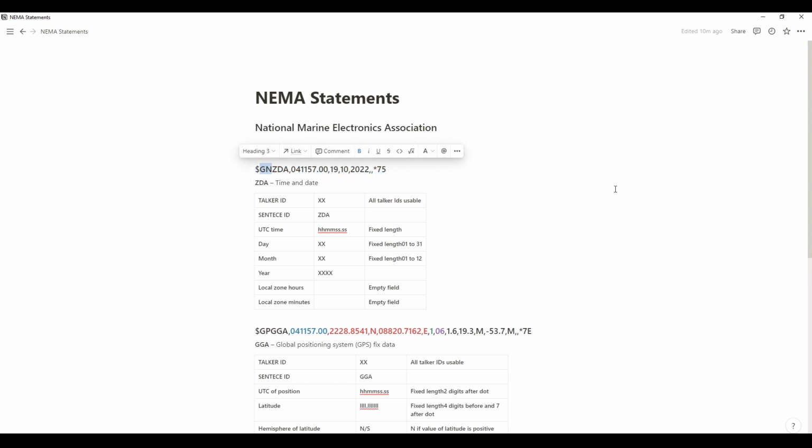First is GNZDA. GN means it is coming from the GNSS satellite constellation. Here it is showing the time, as you can see, UTC time. After ZDA, this is the UTC time, but where I live, it is UTC plus 5:30. I live in Kolkata, so you can calculate the time there. This is the hour, this is the minute, and this is the second. And after that comes the date, 19th October 2022. So this is how you can extract the time and date from the GNSS.